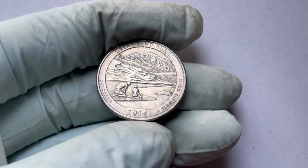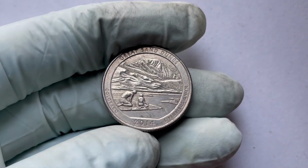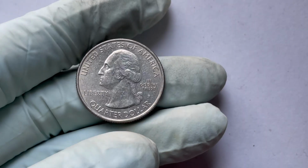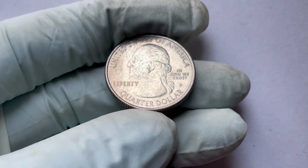Alright, so let's recap. That humble little 2014 Ellis Island Washington quarter in your pocket could be worth a jaw-dropping $4 million. But only if it's the rare error version. So, next time you're sorting through your coins, don't just toss them aside. You might be holding onto a treasure that could change your life.